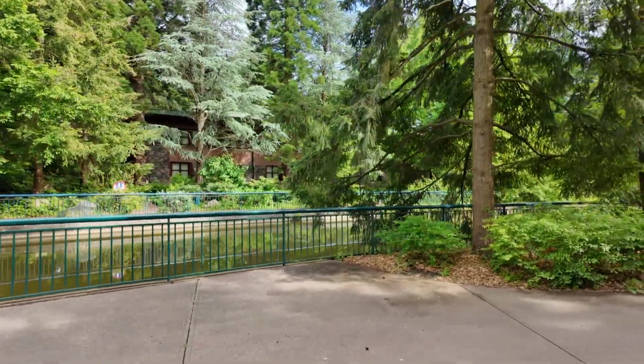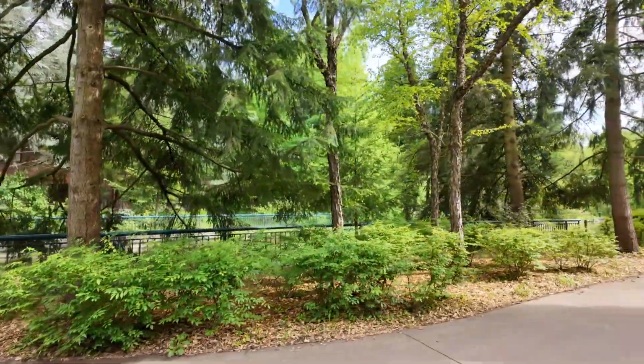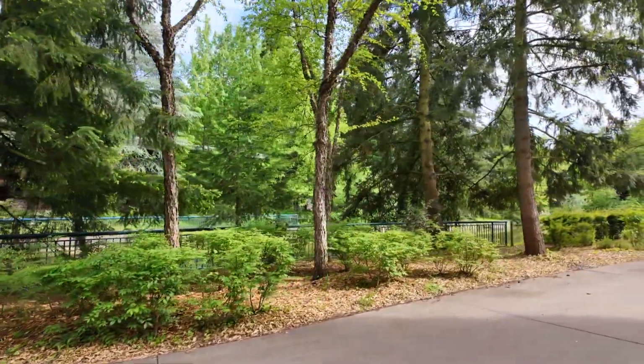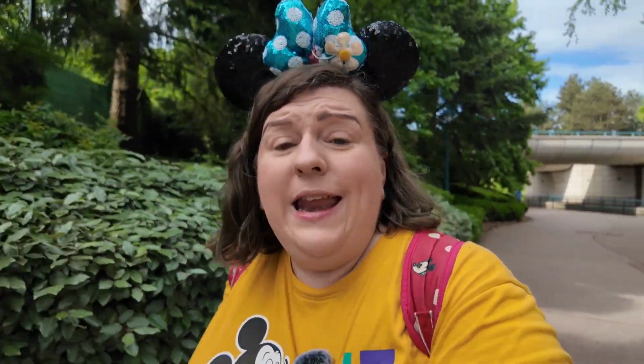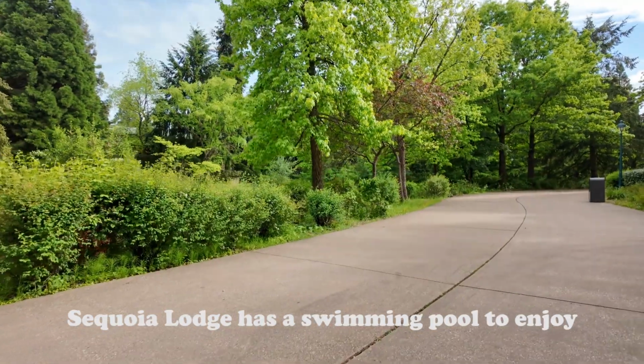We're now getting the first glimpse of another resort, and on the other side of the river is Sequoia Lodge, which is a wilderness themed hotel. Sequoia Lodge has really cute Bambi theming and is themed around the type of lodge you would stay in if you visited an American National Park. Next year it's starting to undergo massive renovations to update the rooms, so over the next coming years we're going to see the hotel transform a bit, but the new artwork looks lovely.